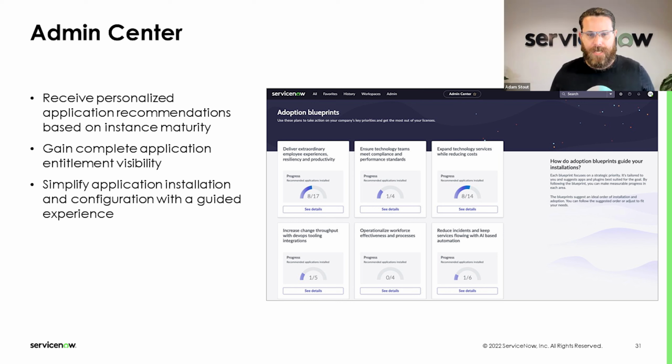Right now, it's focused on ITSM. So if you're not using ITSM, this is neat. If you are, you definitely want to start looking through this. And what we see at the top when we have next experience on is that we have our all, favorites, history. We're used to those in workspaces. We have a new button called Admin, and Admin's going to take us to the Admin Center. And also in that dropdown is ITSM blueprints, I believe is what's actually in the dropdown.